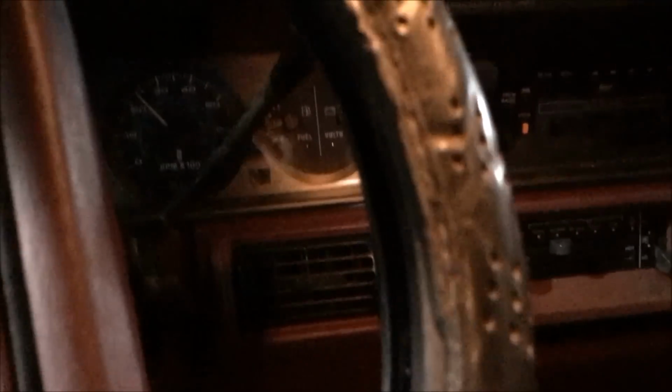So I'll start it up for you so you guys can see the cluster at night. Stuck back in my pocket.